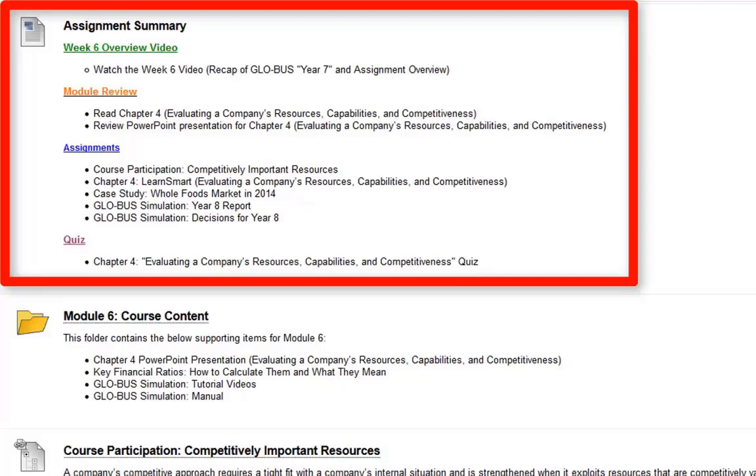The majority of the companies are doing fantastic. Keep it up. Keep in mind, you don't always want to use the same style of report. You want to mix it up. You want to keep on improving the reports, but for the most part, I'm very proud of this group. Fantastic. And the Globus Simulation Decisions for Year 8.